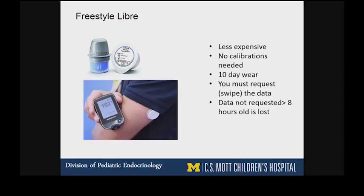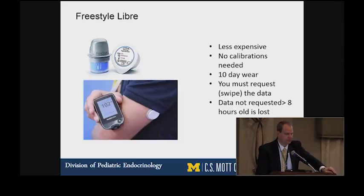The Libre, if those of you have heard about this, is a new system. It basically is competing at a little bit lower price. You can see here, it's like a little plastic disc that you put on your skin, and they recommend it on the arm. Anytime you want your number, you wave the system over your arm. So you can get your number anytime you want. The average person in the clinical studies gets their information about 20 times a day. So imagine getting all that data, instead of having to poke your finger 20 times a day, you can actually just wave this little device over the little spot 20 times a day, which is pretty cool.